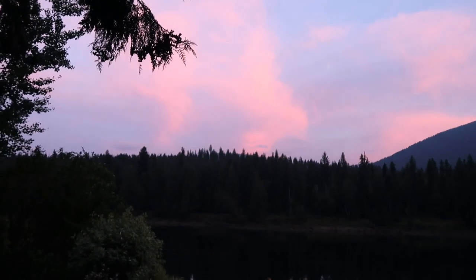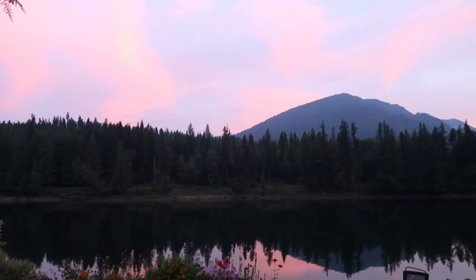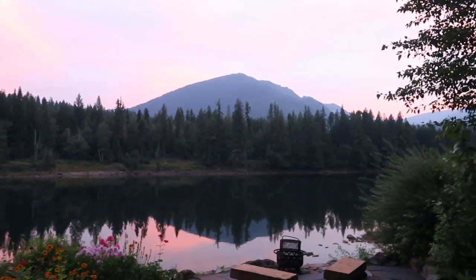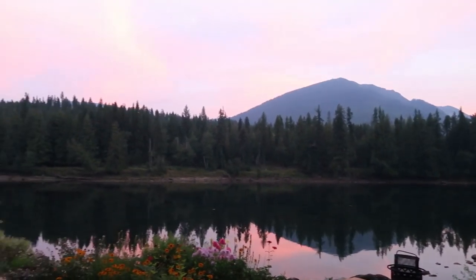Here's the sunset tonight. It is about 8:15 and the sky is pink with a pretty reflection in the lake. So this is our last night here and it's a good way to end it.